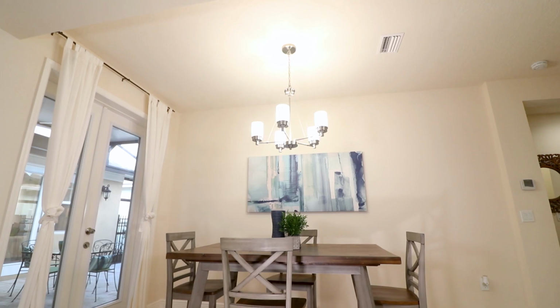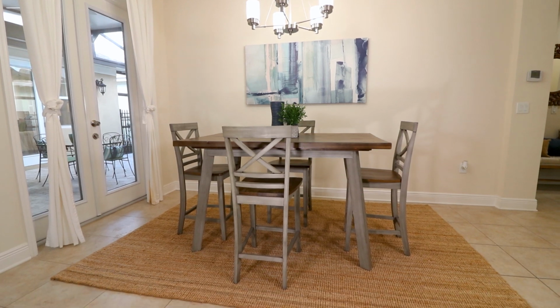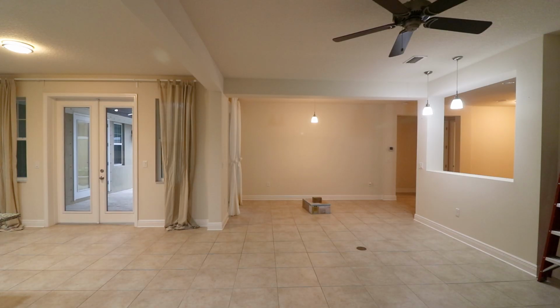And speaking of lighting, one of my number one tips is that all the light bulbs in your house should be the same color tone, they should all be working, and they should all be a similar brightness. We had a lot of yellow toned light bulbs that really darkened up certain spaces here, so I changed every single light bulb in this house.